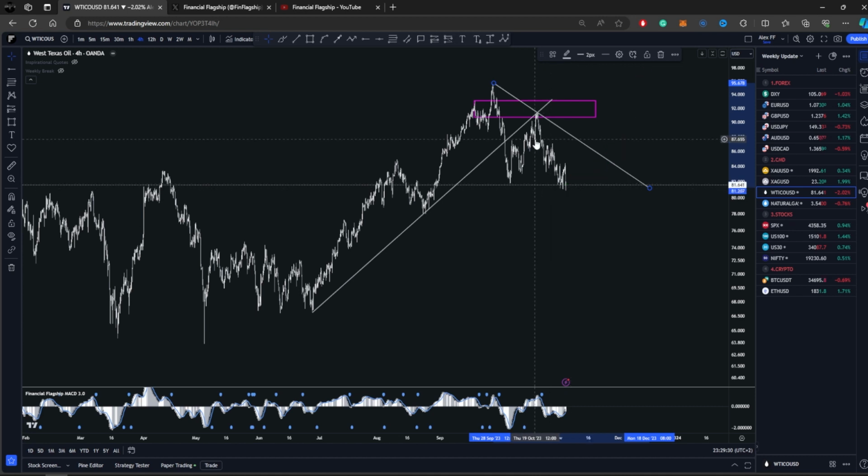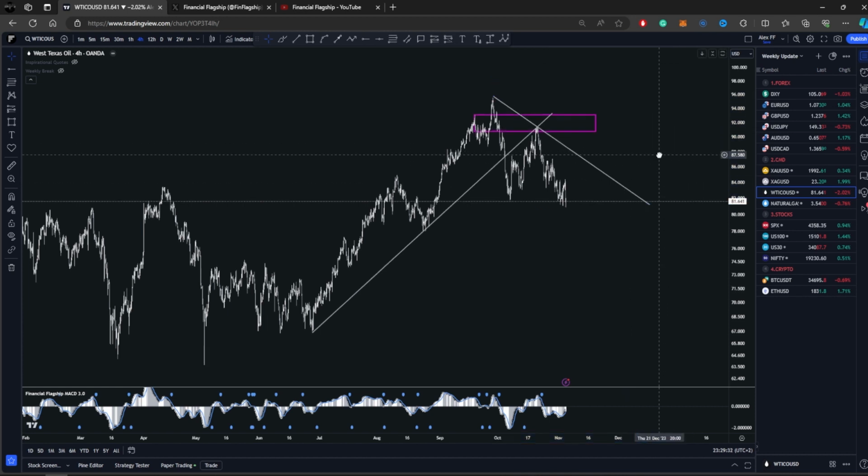Like I was saying, overall I'm pretty bullish on US oil, so I'm expecting this one to hit the $100 area sooner rather than later, but first we have to wait for this consolidation to finish, and then we'll be looking for our buy setups.